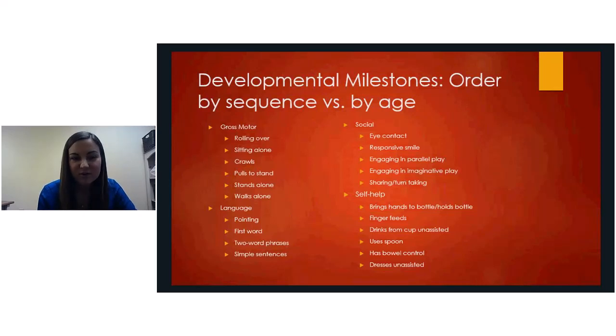So for gross motor, we're going to see our infants first rolling over before they're able to sit up independently. They will then engage in crawling and pulling themselves up to stand before they can stand alone, and then again before they're able to walk alone.